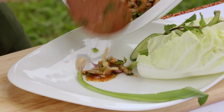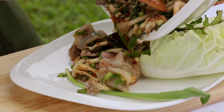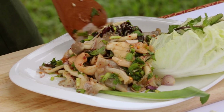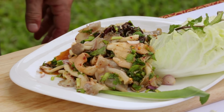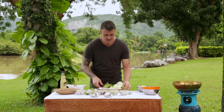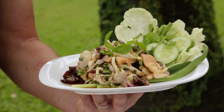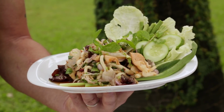Okay, now it's time to plate it up. I've got a plate prepared here, and what I've got here is some lovely wombok, some snake beans, some cucumber, some mint, and some of the sawtooth coriander left whole, and as you're eating the salad, just pick it up and chew it. Really delicious. A little bit more mint on top just to finish it off, and it's done. Absolutely terrific dish. Lap het, or a Thai mushroom salad.